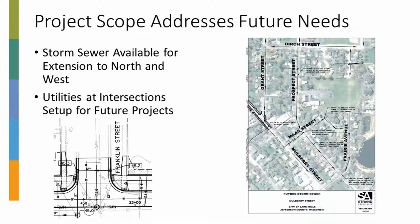The project scope also addresses future needs. Storm sewer will be available for extension to the north and west. I have an exhibit here on the right which shows the end of our project approximately at Grant Street. We evaluated the drainage of all these areas to the north and the west and set up the storm sewer so that if the city wanted to in the future, some of these contributing drainage basins could be picked up by storm sewer, and that would aid in prolonging the life of the pavement instead of just long lengths of drainage on the surface of the pavement.